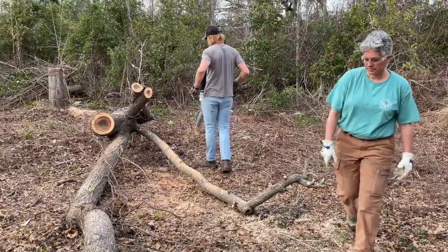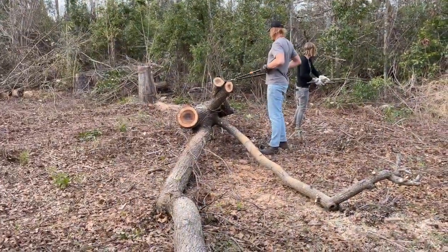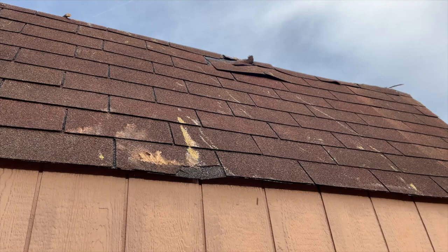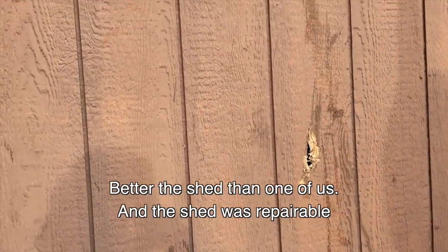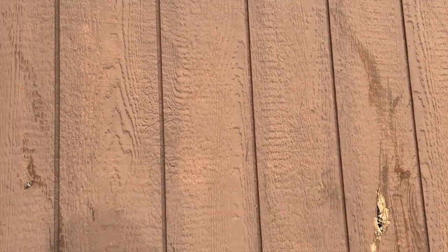So we ran out of gas? Yeah, but we felled the tree and we saved the shed. A little bit of hole there. Yeah, the shed kind of got hammered a bit. I'm going to have to fix that, and I'm going to have to fix that hole. I think we have some of the shingles, yeah. I'm going to have to get up there. I don't know what it looks like on top. I'll have to see that.